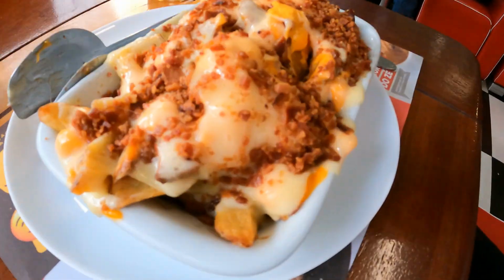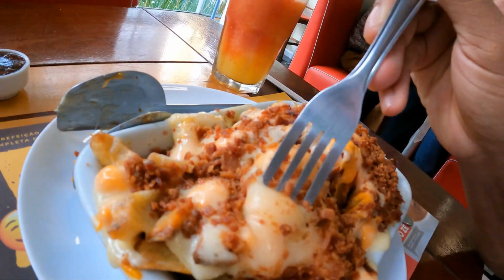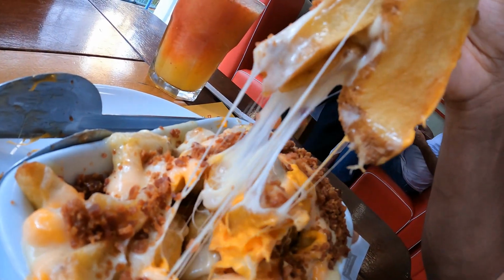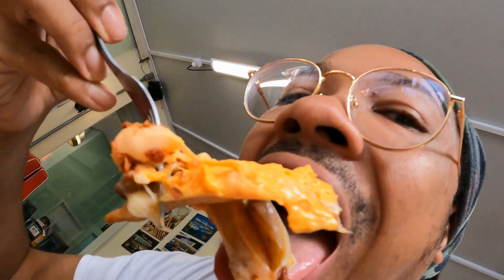Okay, so let's go ahead and try the first bite of this. So here we go, here we go. About to mess up the presentation here. Let's try this. Oh wow, that's a lot of cheese. Wow. All right, let's try this. Wow. Exactly how I thought it would taste. That's delicious. That's completely delicious. Not the healthiest food, but definitely delicious.